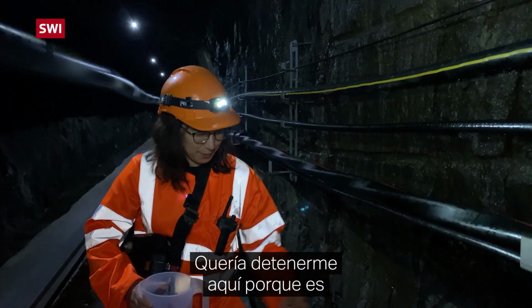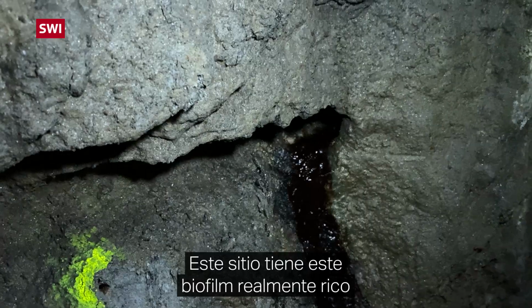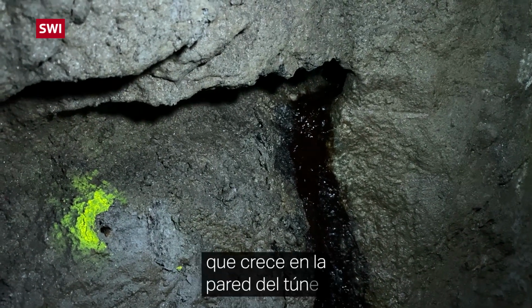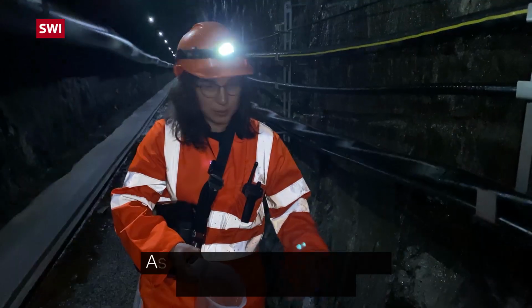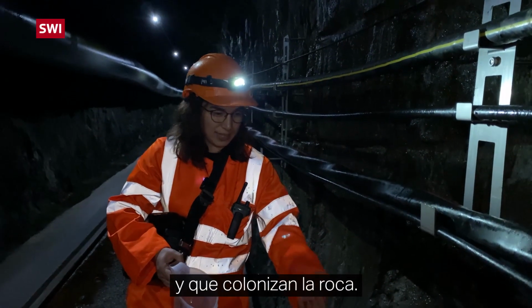So I wanted to stop here because this is a new installation that we made at this point. This site also was having this really rich biofilm growing on the tunnel wall. So lots of microbes that were coming from the water and colonizing the rock.